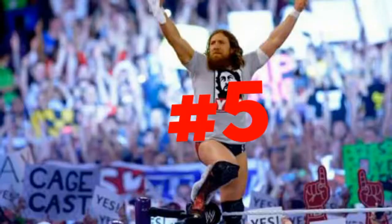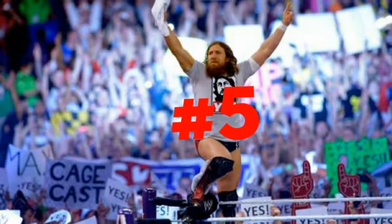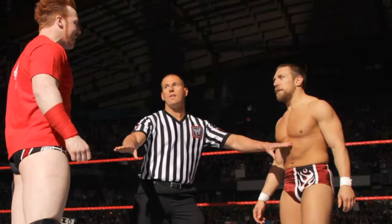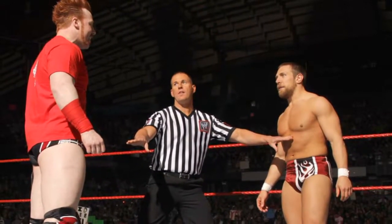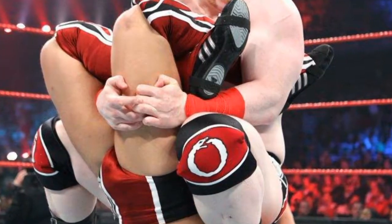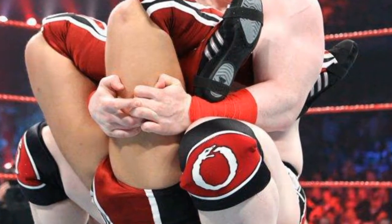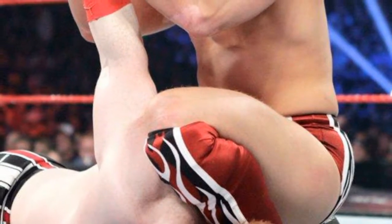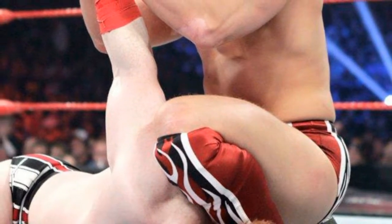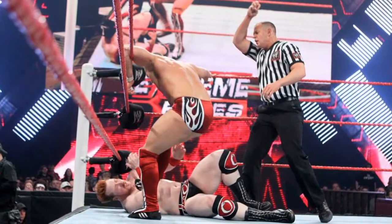Number 5 is going to Daniel Bryan versus Sheamus at Extreme Rules in a 2 out of 3 falls match for the World Heavyweight Championship. Now, in this list, not all these matches Daniel Bryan wins, but he sold amazingly in this match and the other matches that he didn't win, and that's why he's on this list. This wasn't a really technical match, but Daniel Bryan somehow made it on his end.